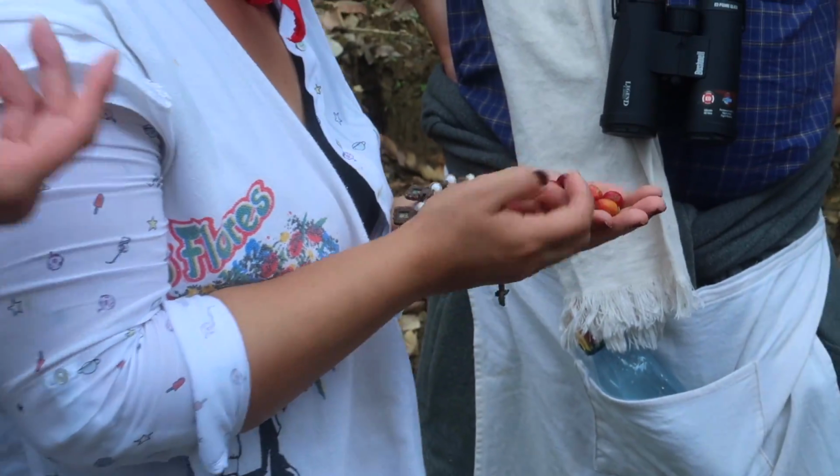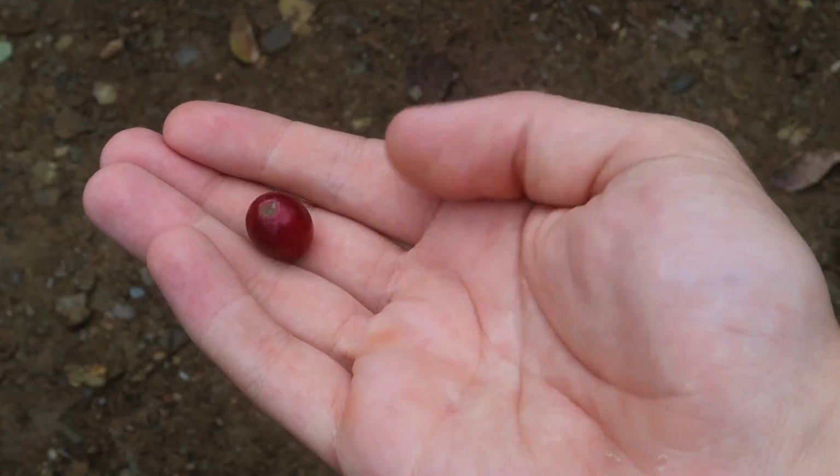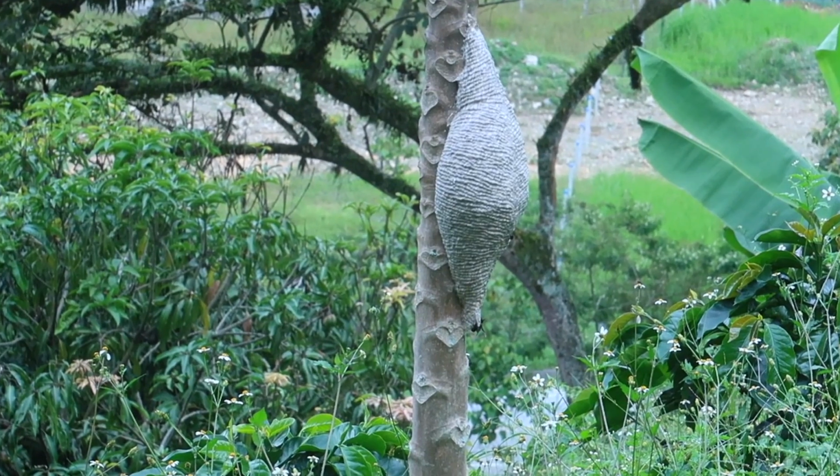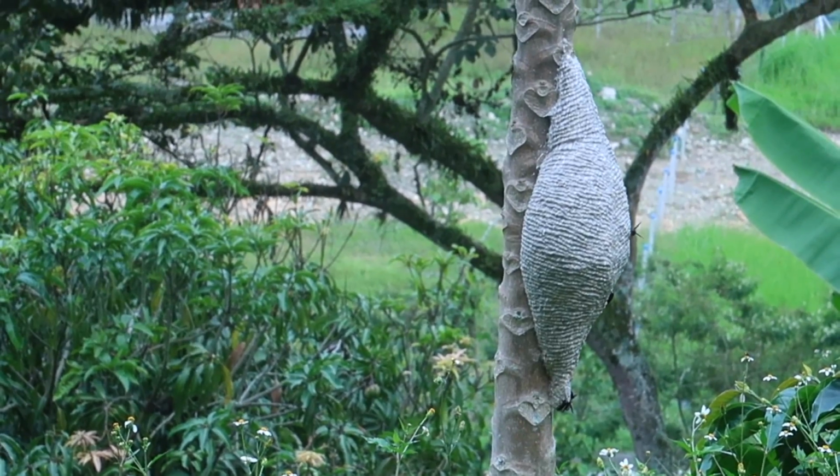This is the coffee fruit. The coffee belongs to the cherry family, right? It is from the Bourbon variety. Are these those special Colombian wasps that impregnate the caterpillar?